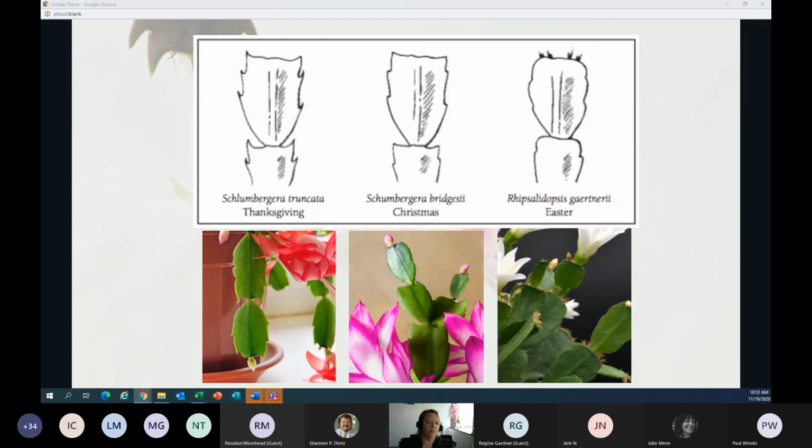There's a lot of stuff on the internet, so you're probably mildly familiar with this. We call all of these generally Christmas cactus, even though there's a lot more than this, but the three common ones that we have are the Thanksgiving, Christmas, and Easter, and really that's indicative of about when they bloom. So you can see this Thanksgiving has those really jagged edges along the side, and even at the top, that top part can be a little reddish or purple. The Christmas cactus is much more gentle.